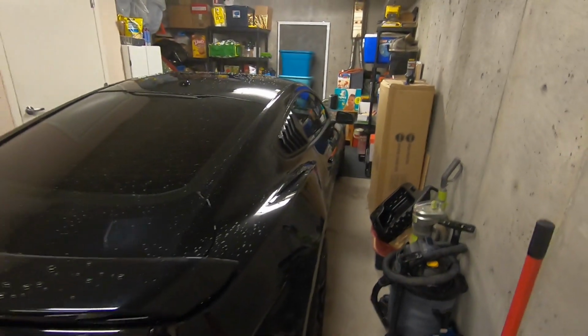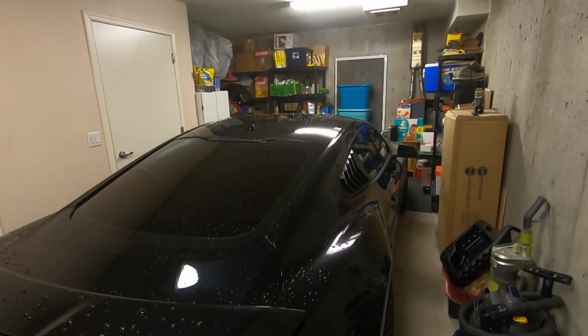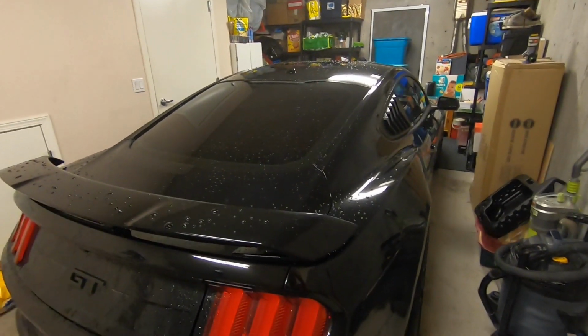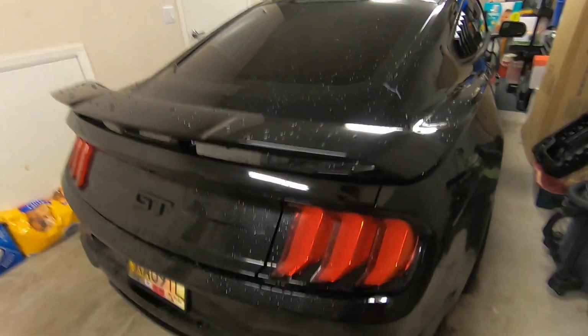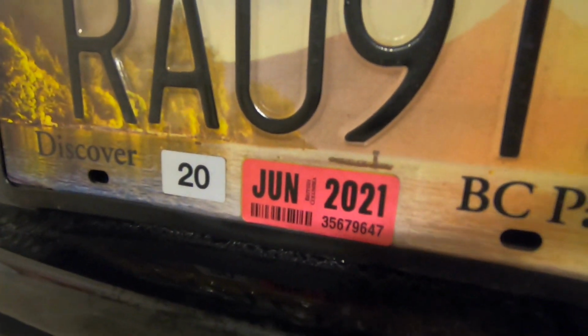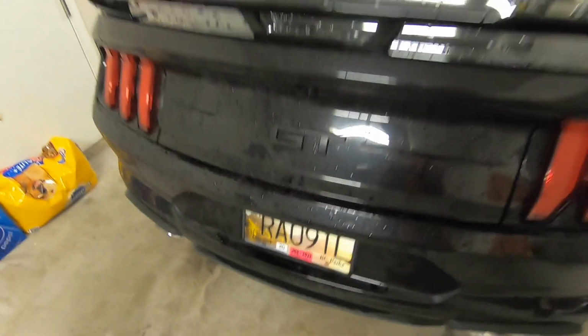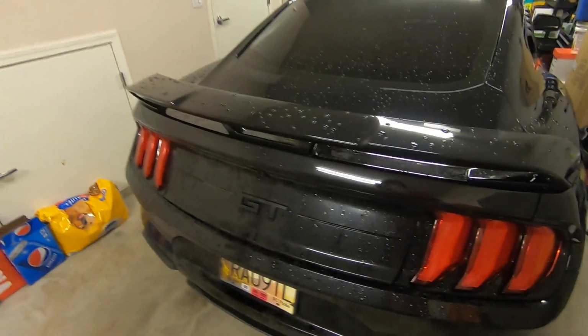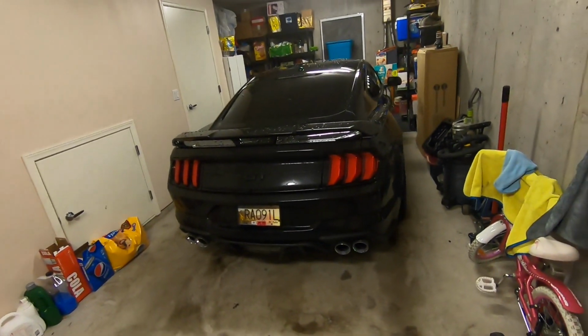There's thousands of them. Don't mind the dirt and the water. We had her out in the snow yesterday, so she's been in the garage thawing out overnight. I'll have to give her a wash once it warms up a little bit. But if we come down here, you can see we are good to June 20th, 2021. This year I decided just to do 6 months. The reason for that is I won't have to come up with my insurance payment.